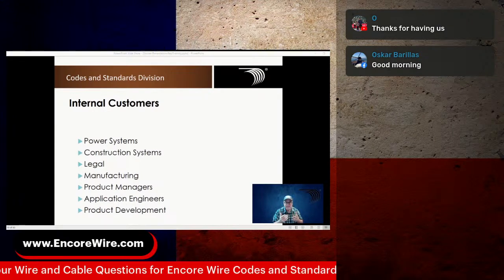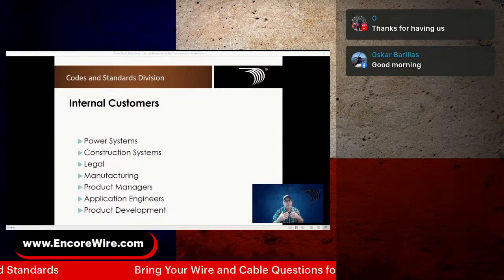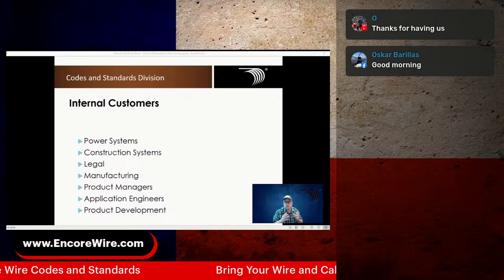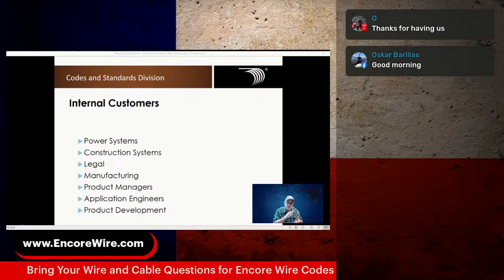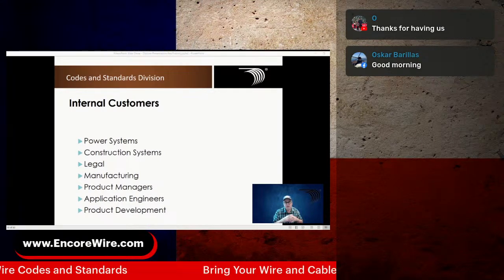We make THHN individual conductors. We make XHHW-2 conductors. We make USE-2. We make PV wire. So when you make all these products, you sometimes will lose track of how they can be used, and there might be one good way to use something over another. And so that's why we work with the different application engineers.